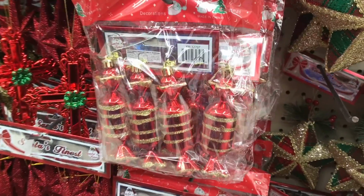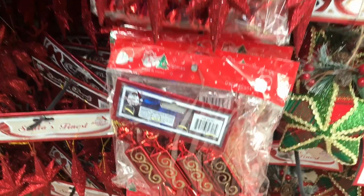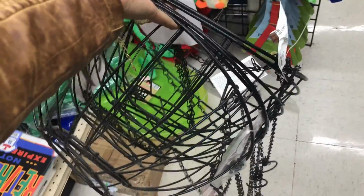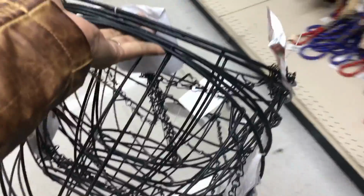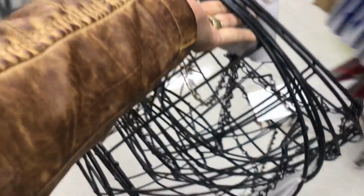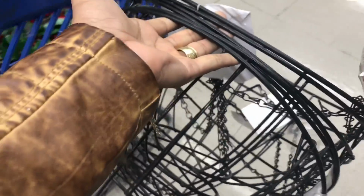These are really cute, the little ornament candies. The little ornament candies, that's adorable. They have two different styles, four in a pack. So they have these ginormous size planter baskets, the hanging wire baskets, and I'm thinking of an idea for a Christmas DIY, so super excited about that. It's gonna be super cheap to put together too, so that's the best part.